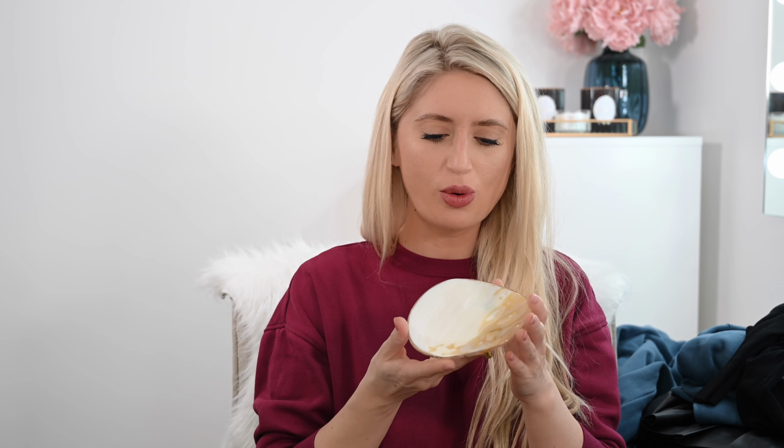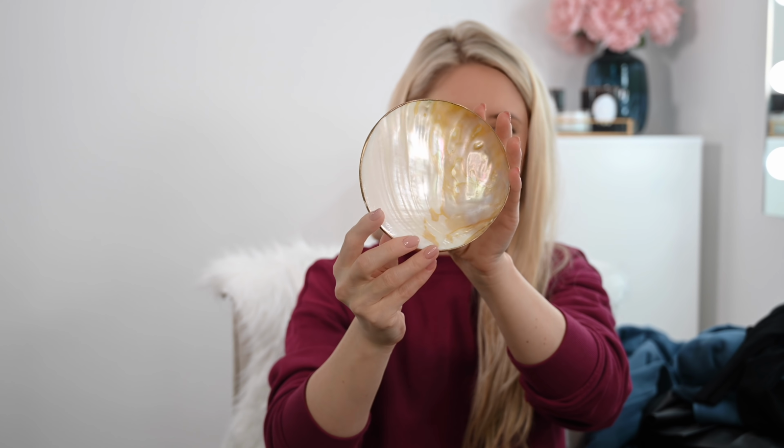This one was a little bit expensive in my opinion, and the truth is that I'm absolutely obsessed with everything that is house related, home related. I think these small details can make such a huge difference.